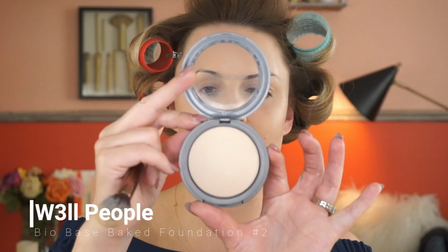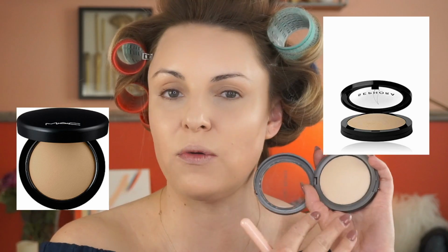And then to really embrace this trend, if you want to, I'm going to be using the Well People powder. Now, this is the Bio Base Baked Foundation #2 in Fair Golden. This is an absolutely healthy, amazing dupe for MAC Mineralize Skin Finish or Sephora's Baked Foundation Powder. It is so, so good.